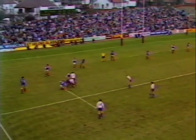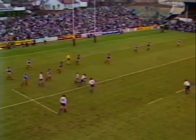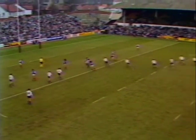This is Ellery Hanley. Just notice how strong he is. He's very, very strong here. He knocked Storr off as though he's a fly, and that was a prop forward he knocked down. Very, very strong boy, and that is a good try for Great Britain.